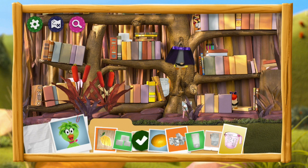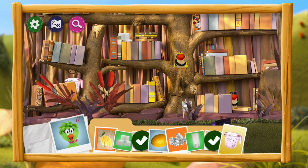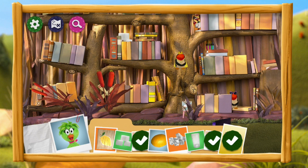Good searching, Detective. This item isn't on our list. Yee-haw! You found an item from our list. I don't see anything else here. Maybe we should try looking somewhere else. I don't see anything else here. Now where should we look?